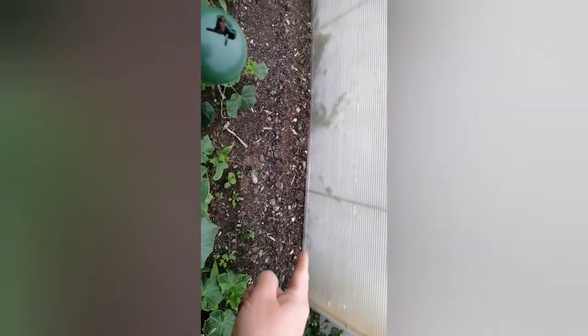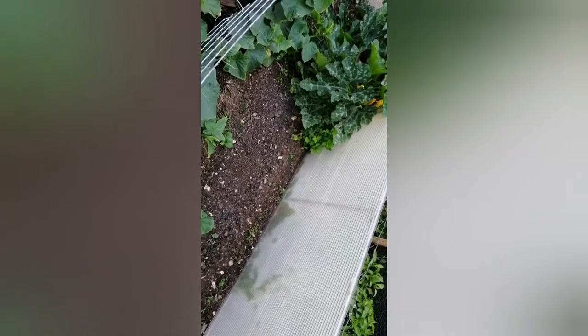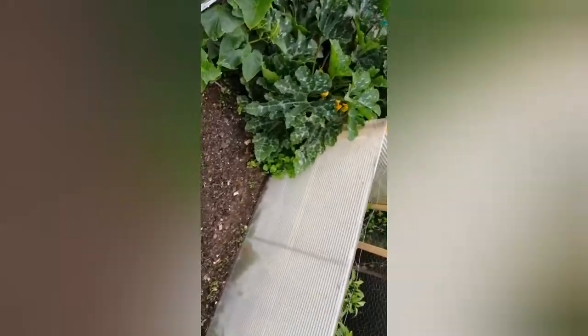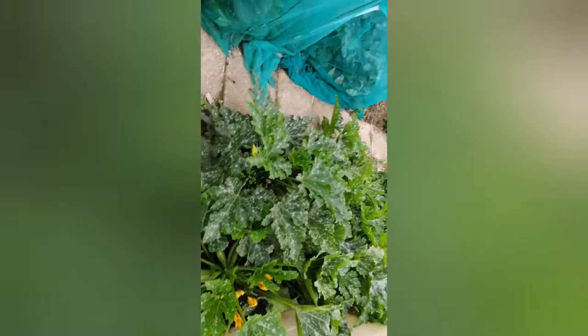Behind that, I put some more cilantro in along here that's just planted. That's what's coming up there. And another planting over there, which I'm harvesting at the moment. I like to have a good succession of cilantro. It's the first year I've been successful at that.